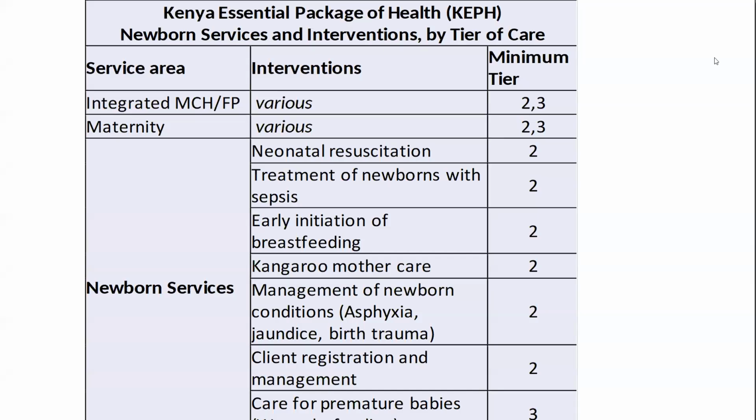So I've taken this slide, and I want to talk about two or three things now. One of them is the interventions that are used to manage perinatal health. Over 40% of the interventions in the Kenya Essential Package for Health are around maternal and newborn health. So a significant amount of resources are put to maternal and newborn health. And we know that the outcomes are not as good as they can be.